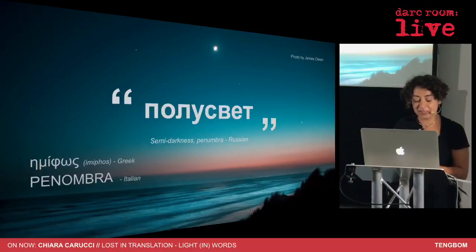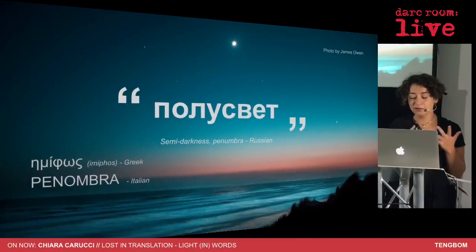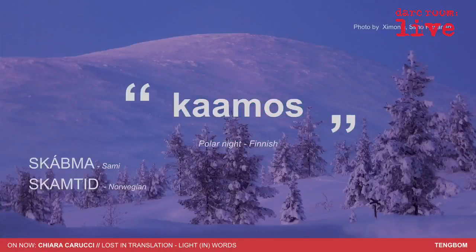I find fascinating, in Russian, the subtle differences between the quantities of light before darkness. They have a word for half light, dawn or twilight, the pre-dawn half darkness, and semi-darkness. And then the winter comes.